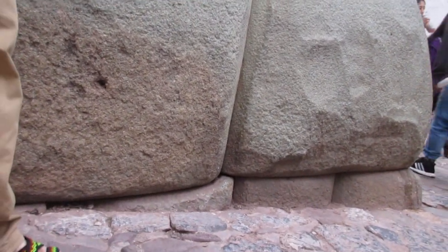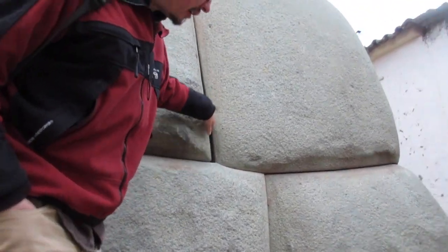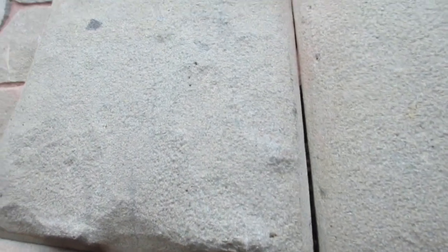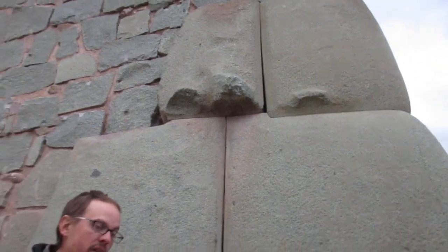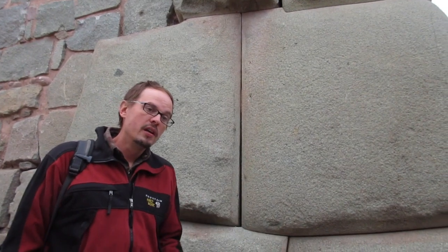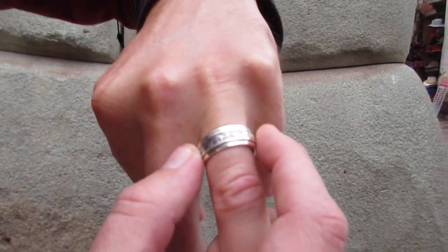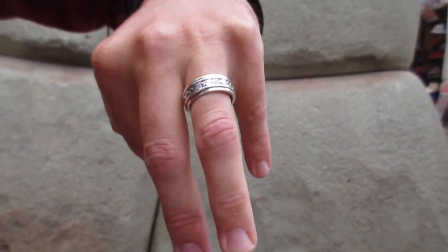We see the perfect seams in between the rocks. You can see a little movement here from an earthquake. These are earthquake-proof walls that have lasted thousands of years, if not 10 to 12,000 years. And it's interesting, we just saw this cosmology of the condor, the puma, and the serpent represented in the walls with Senor Jose. And if you look at my ring here, you can also see the same symbolism, the puma, the serpent, and the condor.